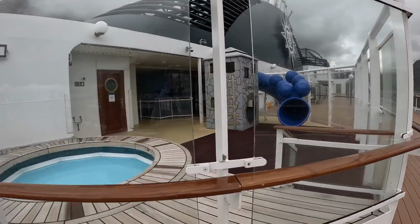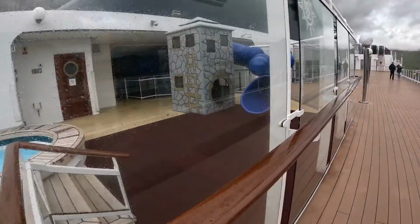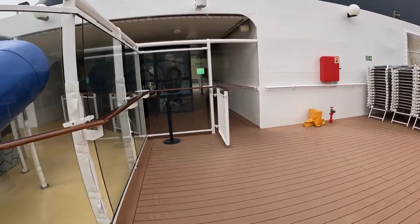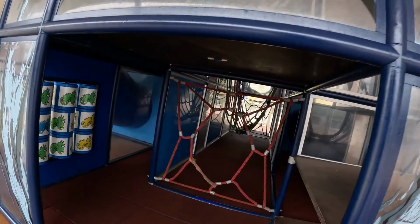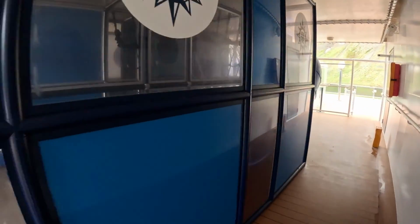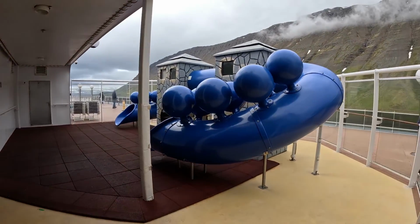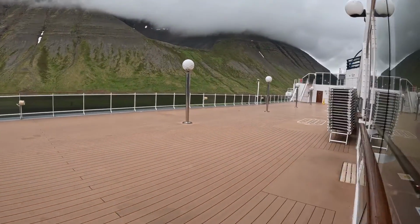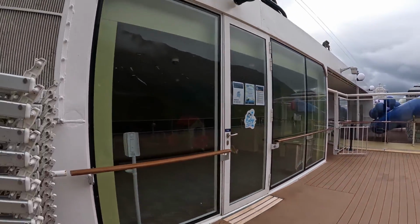There's a little outdoor kids area. How cute! They have their own little pool, playground. Look. How fun. Even more. It's a baby club. How adorable. There's babies in there, so I won't film.